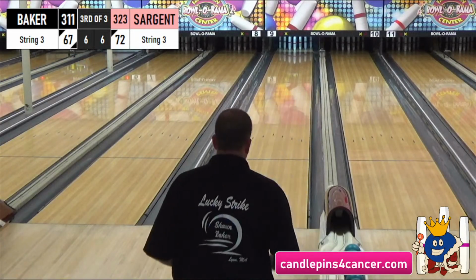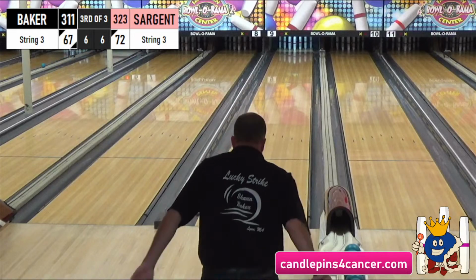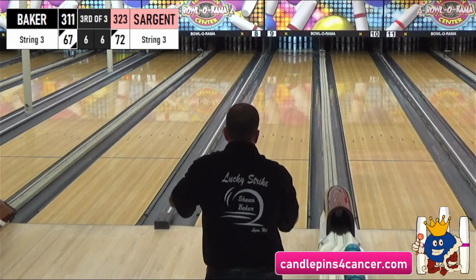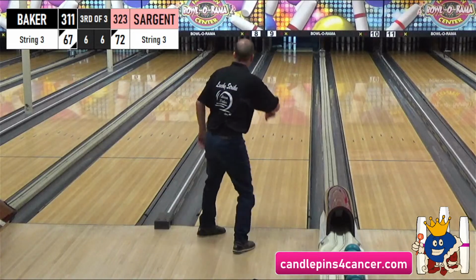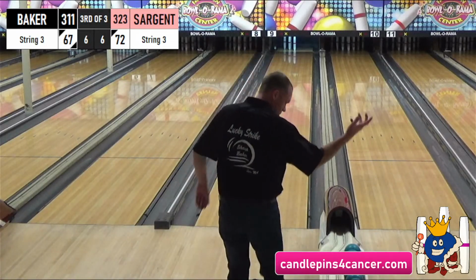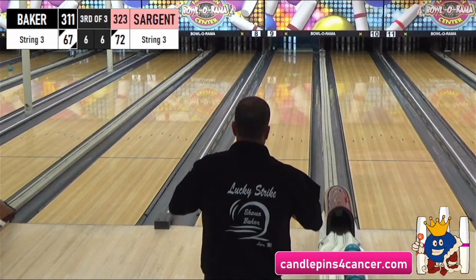So now it seems a firm 2-mark advantage, although we have seen Shawn Baker roll a double once already. 3 strikes in that first string. Did I mention the pins can fly? Goes right, gets a break, the 1, 2, 4, and behind the 2 pin is the 8 pin. Some call it a sleeper pin.